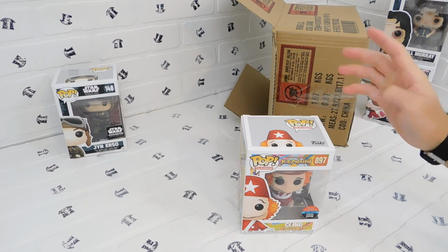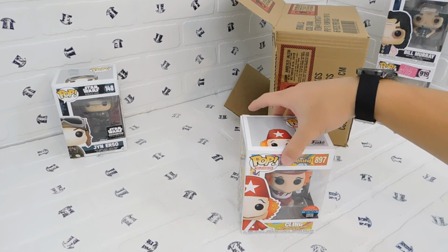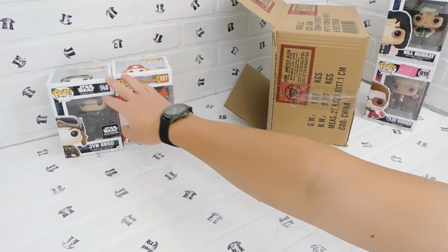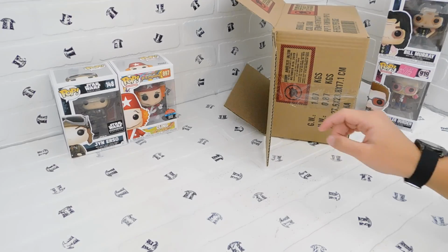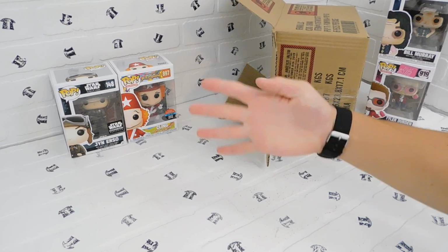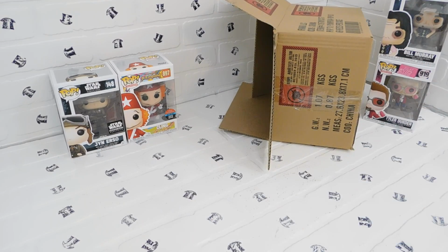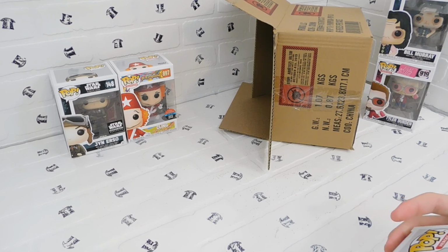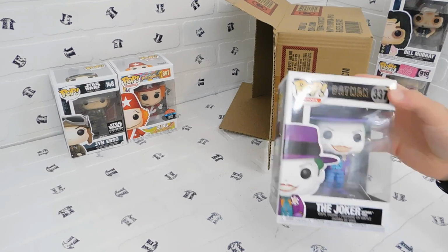I only paid 38, and we're only at 4 pops. So the next two should technically be getting my money's worth back out of this. So let me check. We're on round 5. Honestly, these mystery boxes can get pretty addicting. Not knowing what you're gonna get and getting something pretty good.